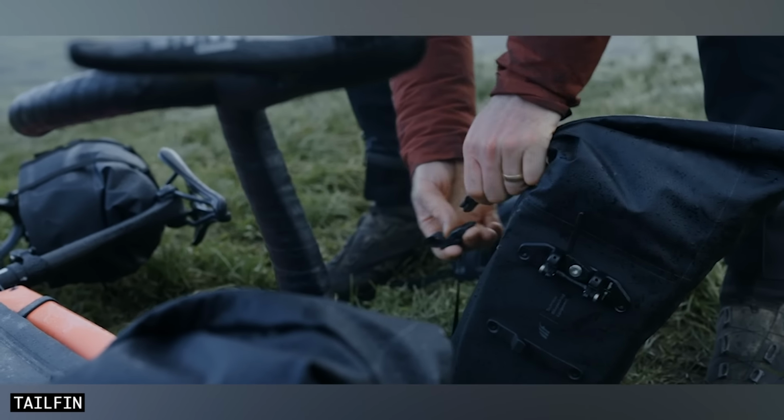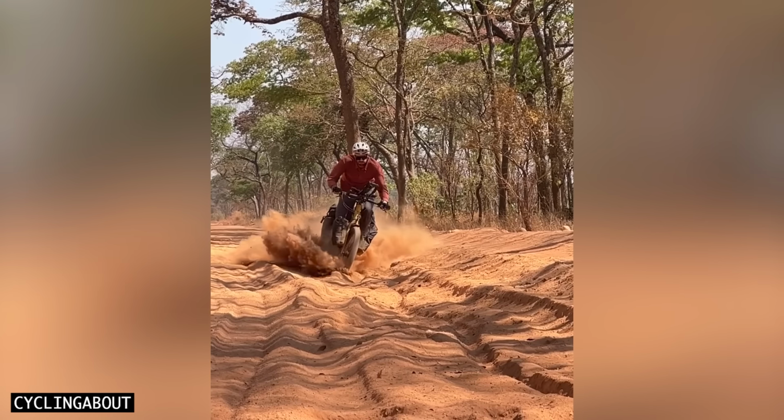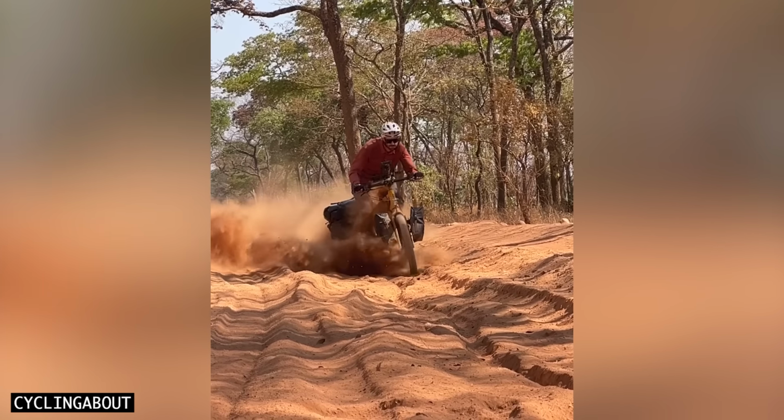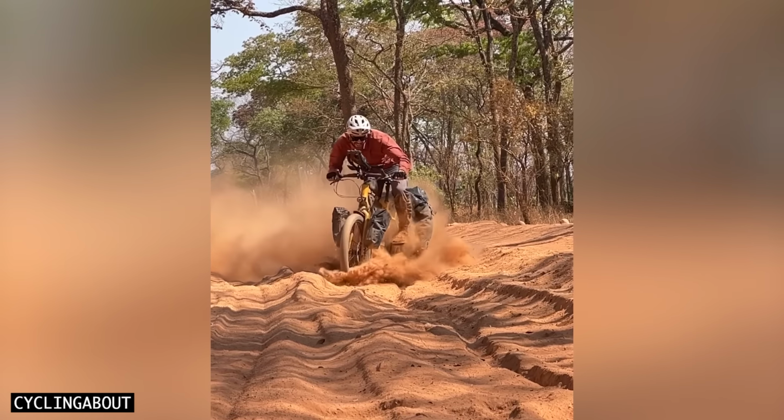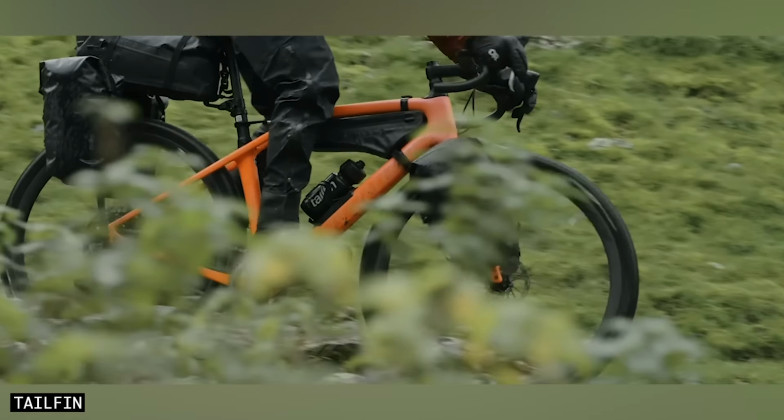There are 2 clear advantages to fork packs. Firstly, the bags give me much more ground clearance over obstacles, which is nice when you ride as much off-road as I do. And secondly, the bags do not ever rattle on bumpy roads.